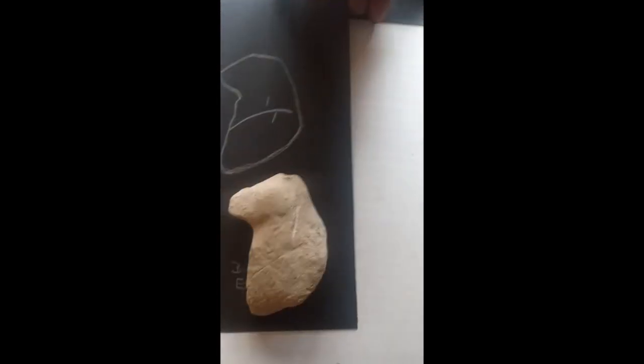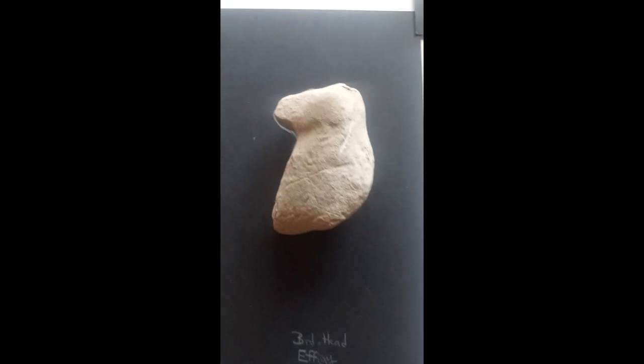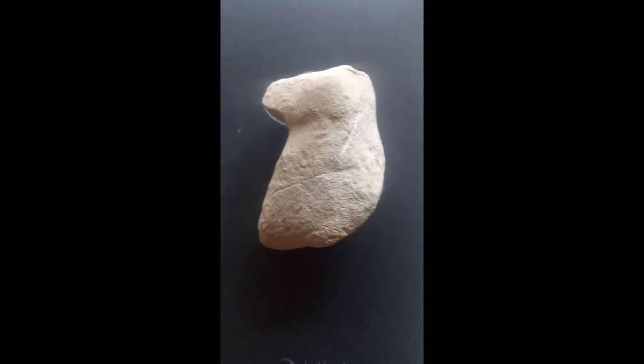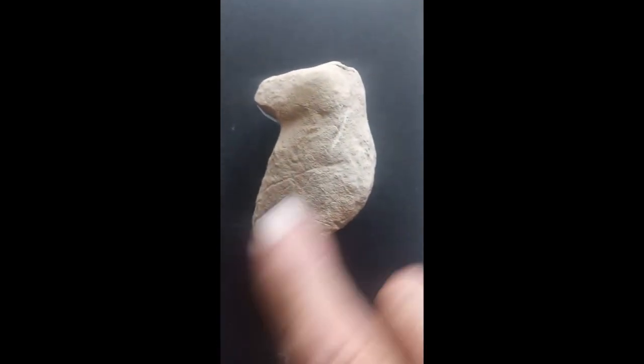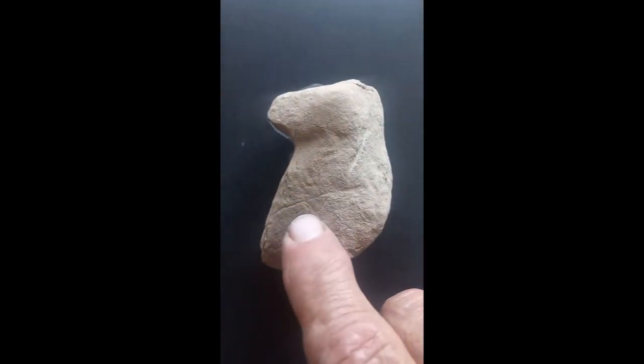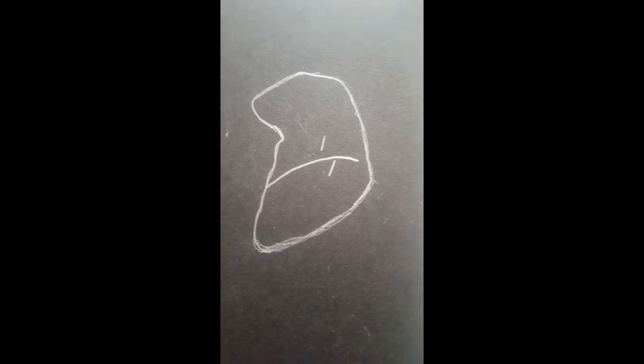Now here's one I showed you earlier this year. This is a bird's head effigy. Probably a thunderbird, because they believed highly in the powers of the thunderbird to protect them. On the thunderbird here, you can see this line, and what you can't see very clearly are a couple of small lines that bisect this one. Here is an illustration, as best as I could do it, that shows the marks that are on it. All of these date probably from the early to middle Woodland period.